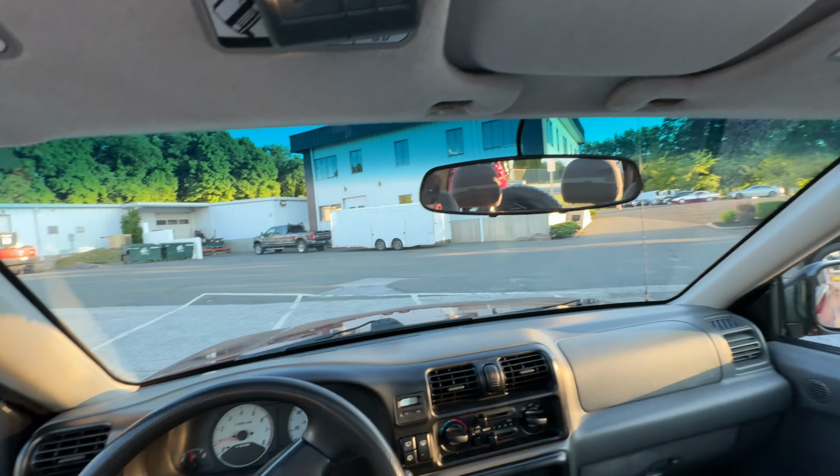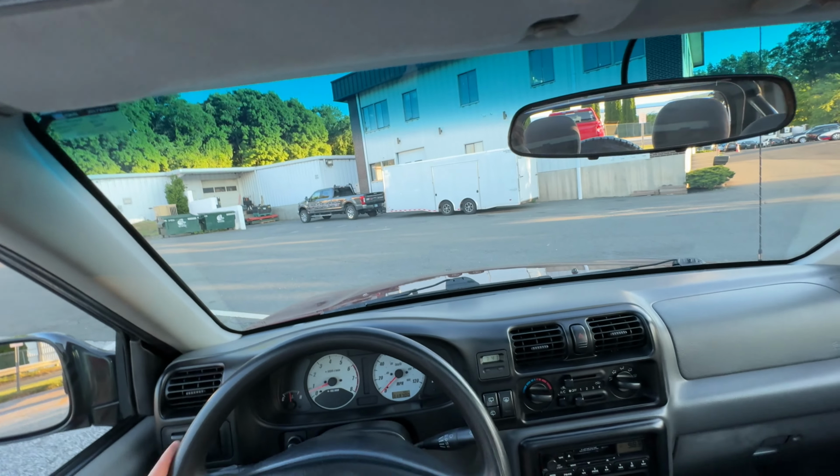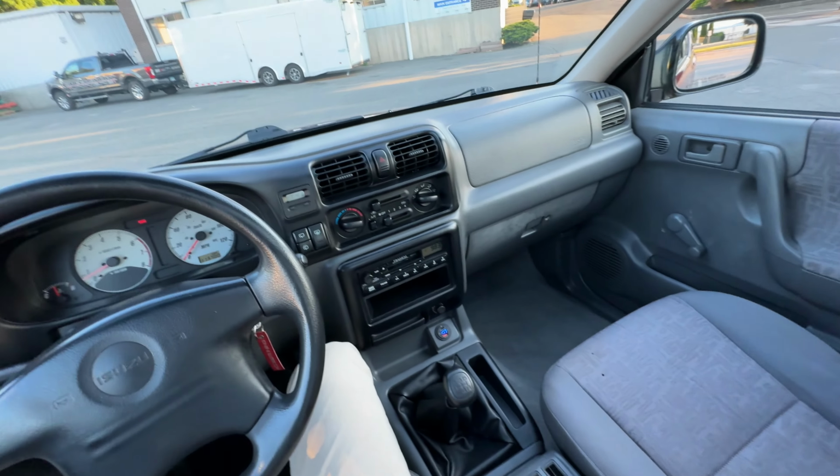I'll be here until the end of this auction to answer your questions, comments, concerns. If you'd like to see the car in person, if you're local, come check it out. We can arrange that. Parking brake goes on great.